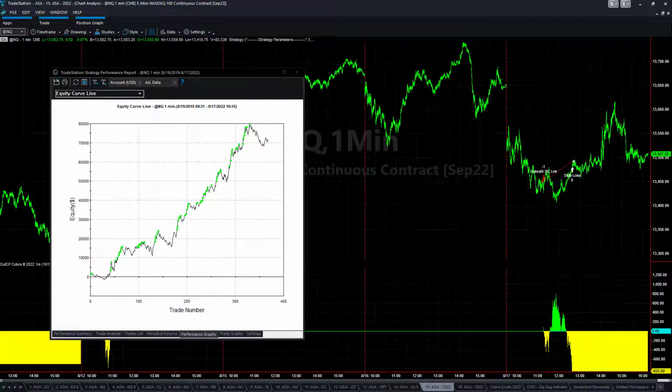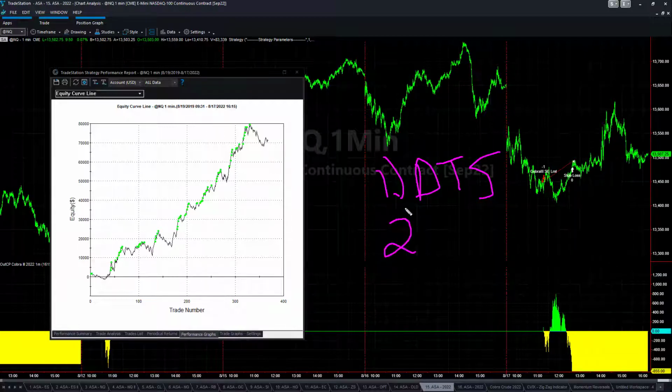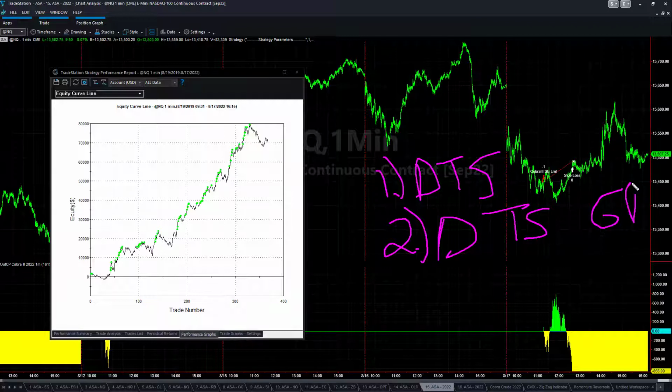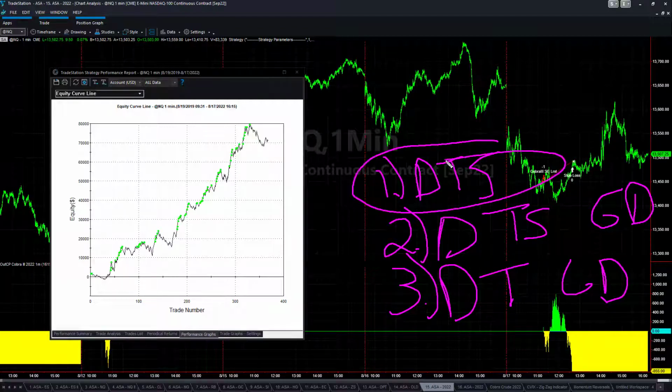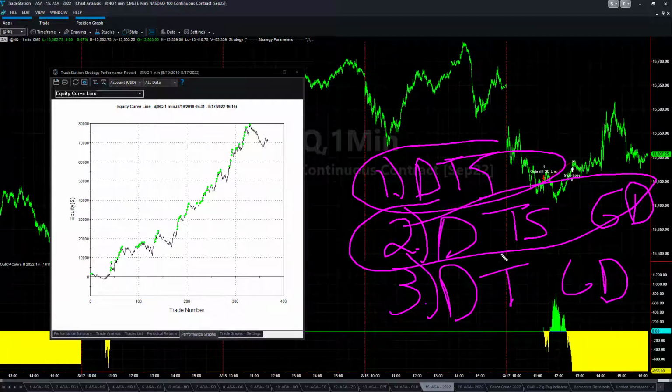You can say, one, don't trade shorts, DTS. Number two, don't trade shorts on a gap down. And number three, don't trade at all on a gap down. So these are some of the things we're going to look at: not trading the shorts, not trading the shorts on a gap down, and not trading at all on a gap down.